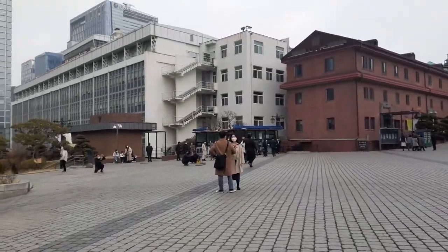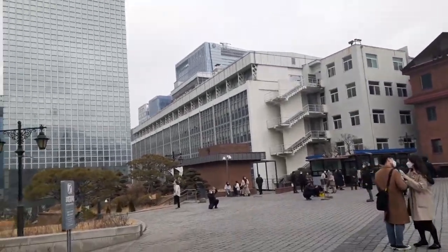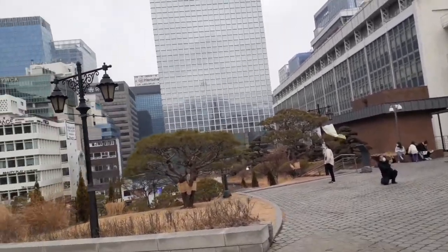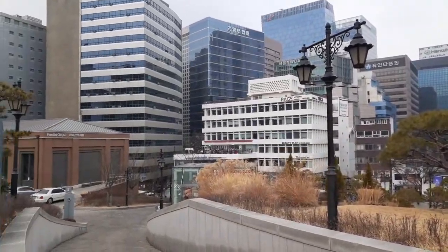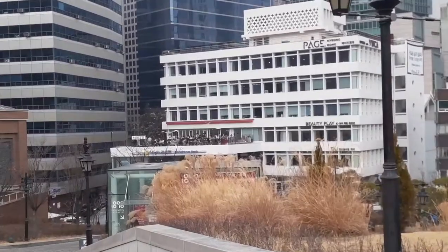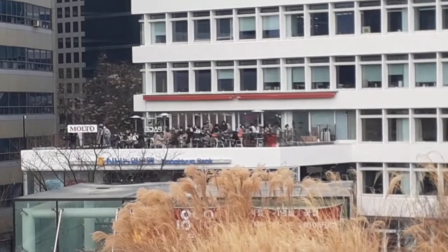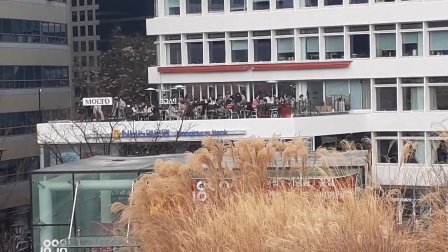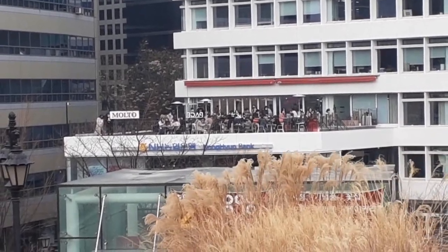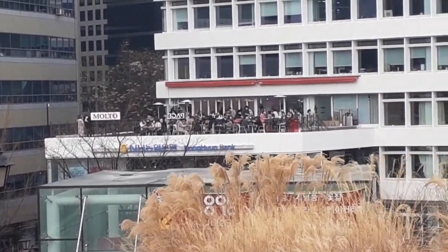Okay, now let's go to the coffee shop that I wanted to check out. It's called Molto. It's actually right across the cathedral, that place. It's good that they have outdoor seating and a terrace. But it looks packed. Let's try to see if there are still space available.